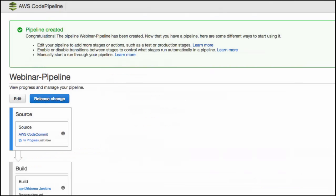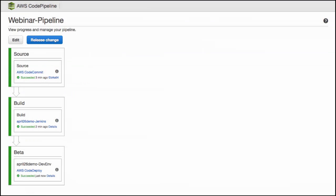Now we see what you would see as soon as you would have created this pipeline. In this case, the pipeline has now been defined, and as soon as I create the pipeline, it's actually going to execute itself based on whatever the most recent commit was to the source that I configured it for. After running through this, in this case, I see a successful execution across my pipeline. What we see are the 3 stages that were defined: source, build, beta. I have the 3 actions that came as part of that. So my CodeCommit source action, my build action with Jenkins, and then my deploy action with CodeDeploy.